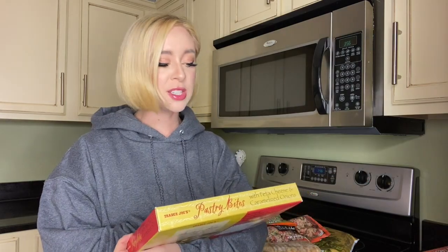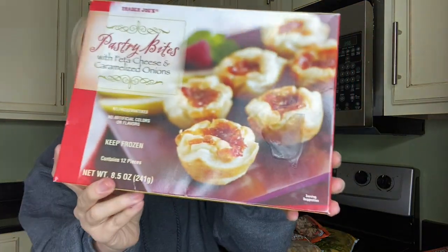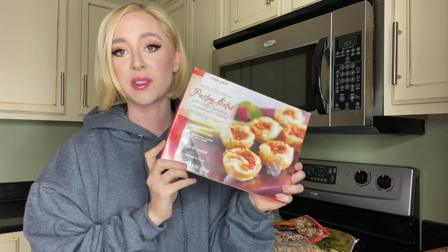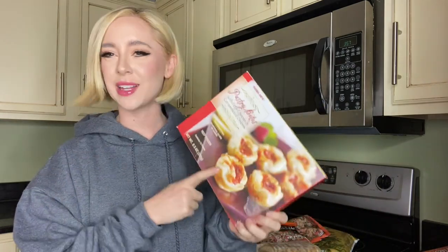This was a new find for me. These are pastry bites with feta cheese and caramelized onions. I've gotten something similar before and I have really high hopes for these. I haven't had them, but they are on the list because how can you go wrong with feta cheese and caramelized onions? Again, in the air fryer.